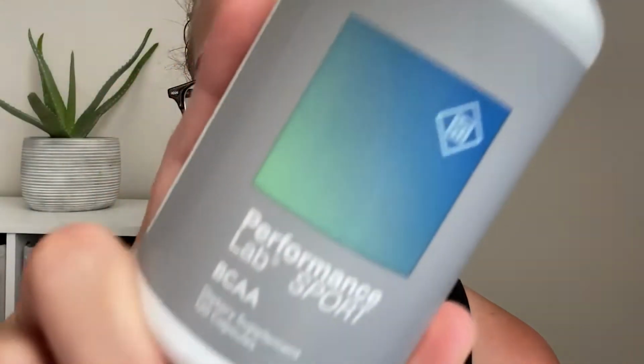So the reason why I love this one specifically, the Performance Lab Sport, is because it is just that. It is just a BCAA. Some other BCAAs out there on the market will have other things included. Some of the ones that I reviewed have different boosters, if you will, that help with other things. And all this one from Performance Lab is, is a BCAA. So the ratios are on point.